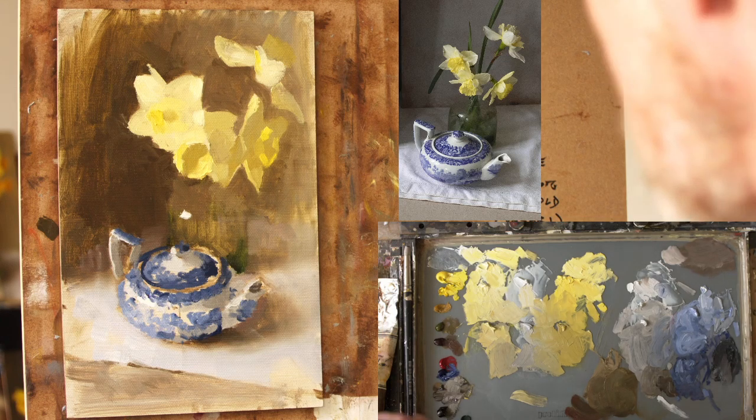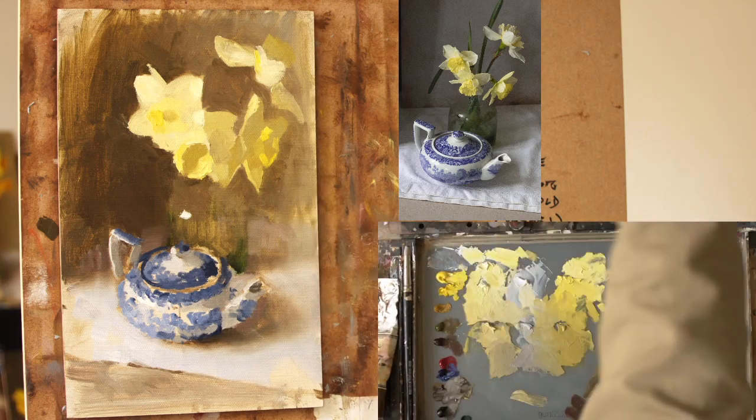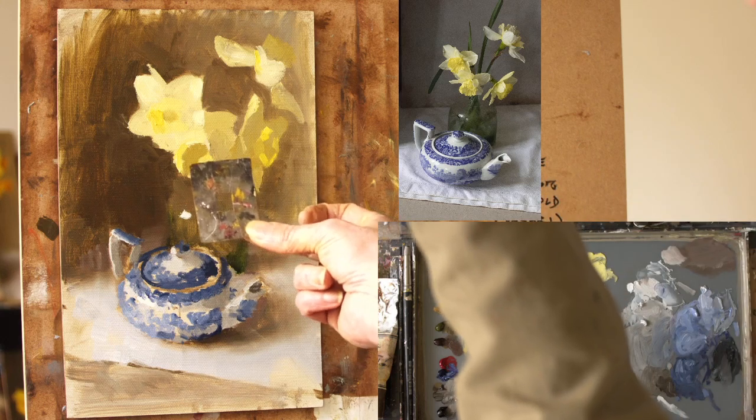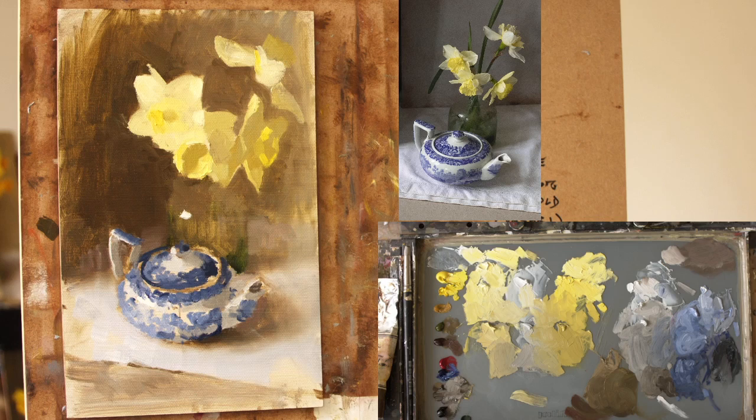You can use the value chips, just the same as I do here, and a piece of card or paper with a hole in it to check the values. Get them as close as you possibly can to what you see. That would teach you a huge amount about value. And everything else fits into value.